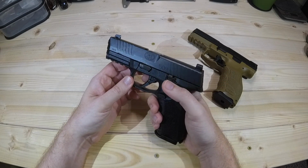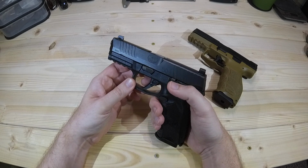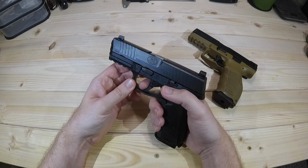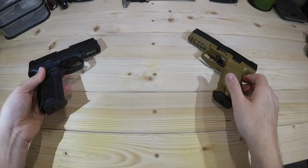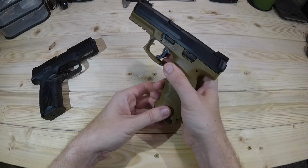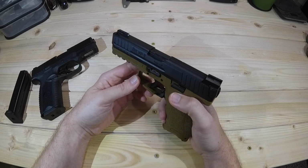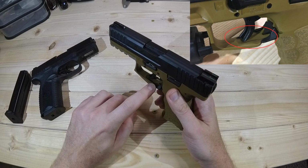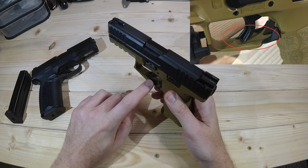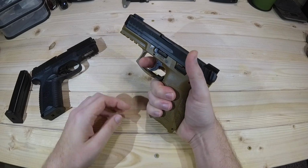It's certainly doable. I would consider this kind of like a duty trigger, so to speak. Maybe I'll define that one day. Maybe I'll know how to define that one day. But again, it's good. It's not necessarily the best. Now, one thing that's a little bit unusual with the HK trigger, actually a couple of things. One, there's a little bit of a valley that follows underneath the trigger, and they've actually done away with this with the VP9 SK, but it's there for the VP9.